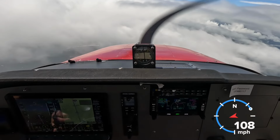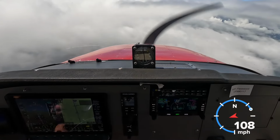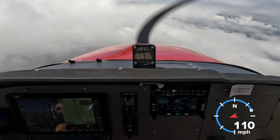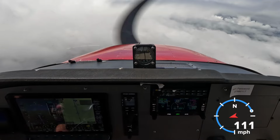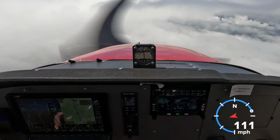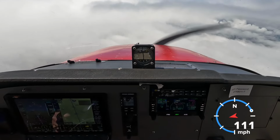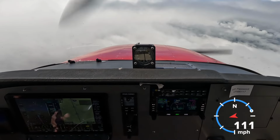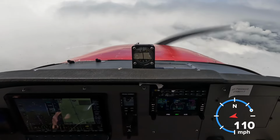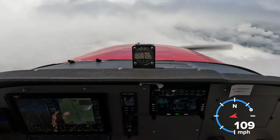November 80117, cleared ILS runway 24 approach, Hoquiam Airport. Cleared ILS runway 24 approach at Hoquiam Airport, Sky 80117. So we can't descend until we're on the approach, which would be at ULIS. Yep. So we cross ULIS at 6. Still altimeter is 3003. Alright.